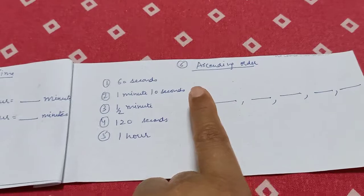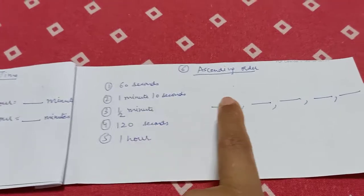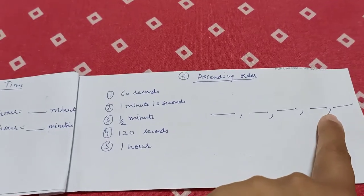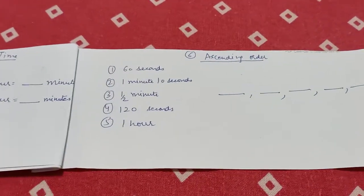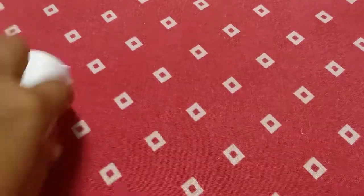Just which of these is the smallest. So basically this 30 seconds will be the smallest, right? So she has to write number 3. Then she goes to number 1. Then goes to number 2. Then she goes to number 4. And then goes to number 5. But this is how we are going to start understanding time exactly. Reading a watch is one thing, but otherwise how do we do it?